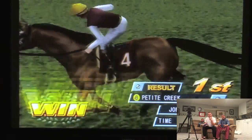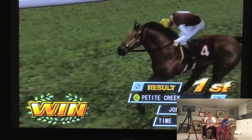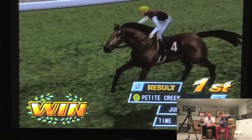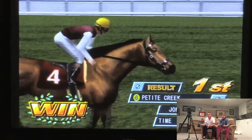But Petite Creek wins the contest and wins the race, we might add. It was a very good effort to get the fist pump there from Paulie on Petite Creek. Caleb Keller never found Sammy Sosa, and apparently his first victory was the only victory he's going to get in this series. I don't know if I've ever seen that.